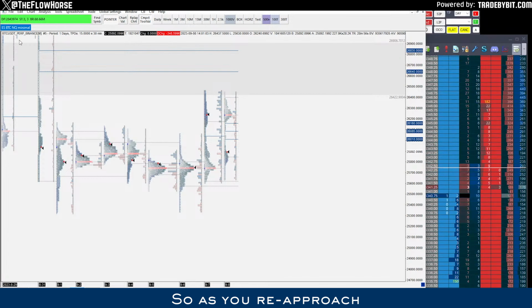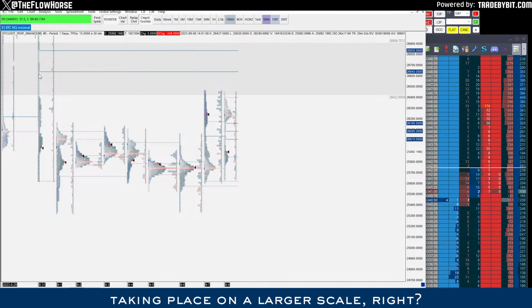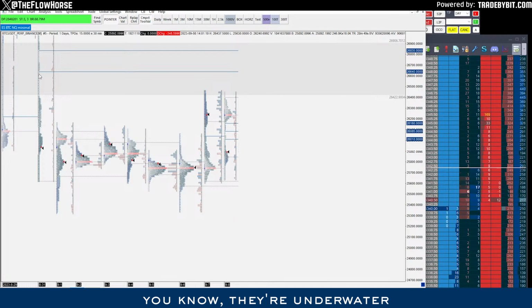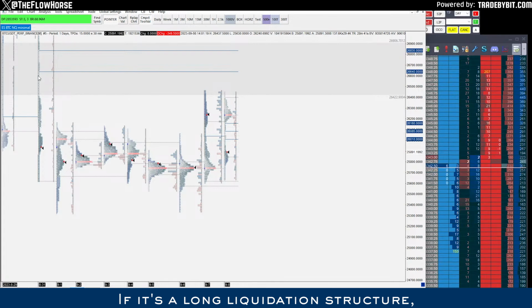So as you reapproach the area where gaps occur, you just have to think of that dynamic taking place on a larger scale, right? You've got a bunch of traders that are underwater, and price is reapproaching their break-even level. The threshold of the gap is usually the area where you're going to expect that supply to come in, if it's a long liquidation structure.